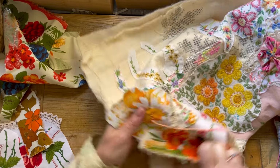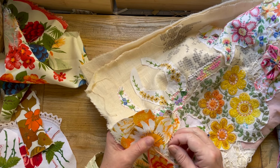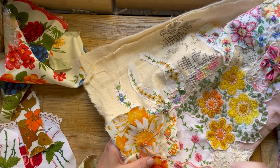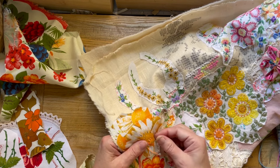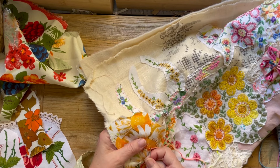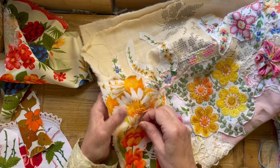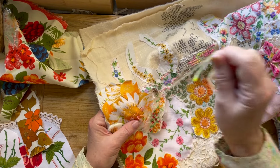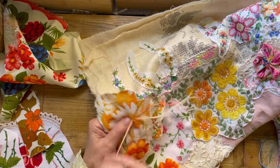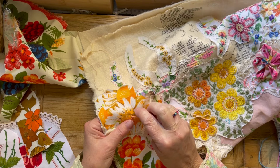Bit of thread getting in the way there. How come I've got that as a needle sticking there? I'll put a pin in instead. Maybe I shouldn't have told you that I was trying to make a circle, because it's nothing like a circle. So we're going to change what it is. It's just going to be some stitches that highlight the inside of this flower.